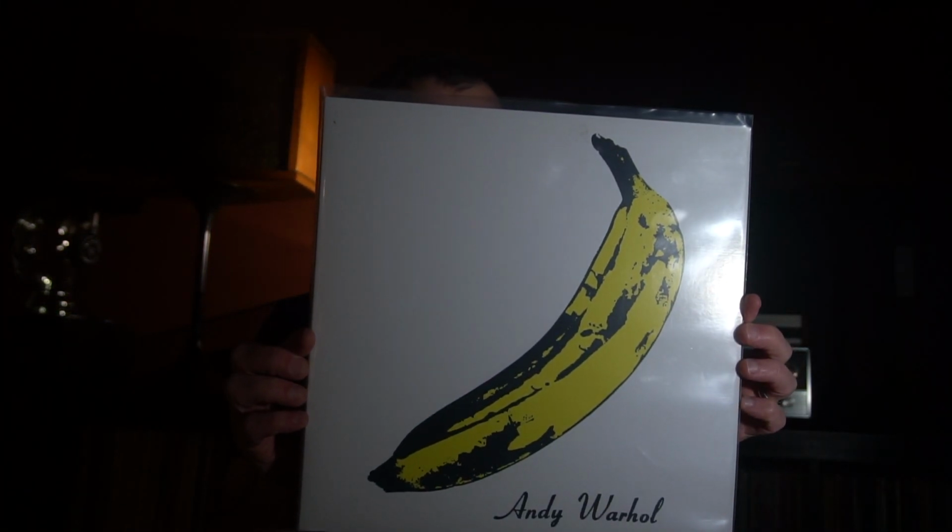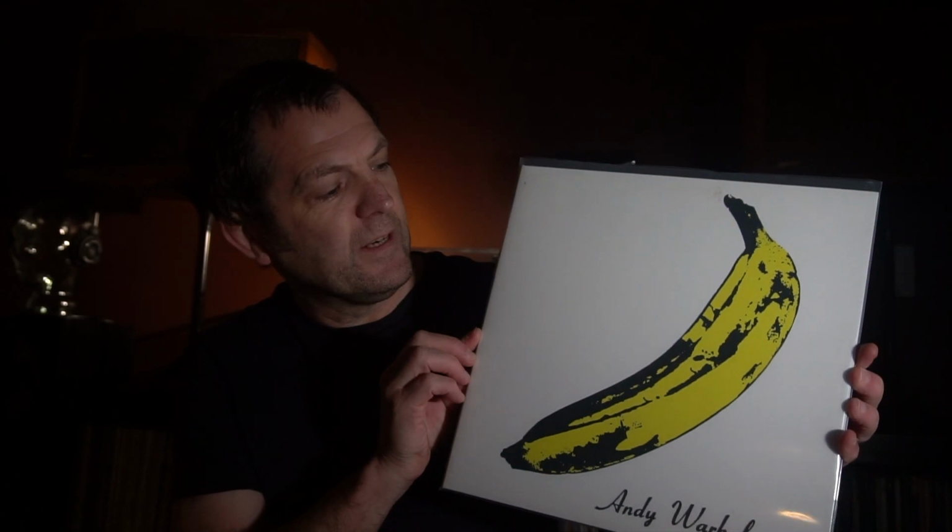So first, we'll start off with the Velvet Underground. This is Velvet Underground and Nico. This is actually a reissue on the 180 vinyl, but I didn't have this, and it was in the used bin at my local record shop, so I picked that up. We all know what that is with the iconic Andy Warhol front cover.